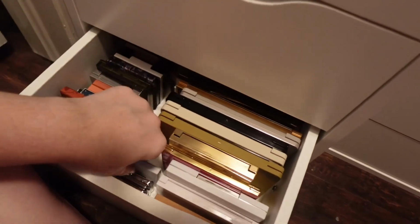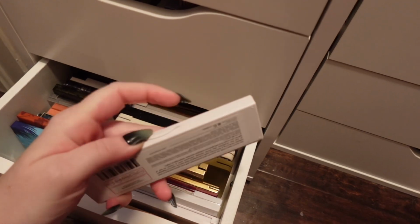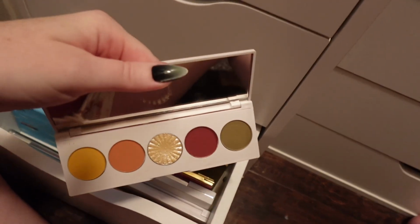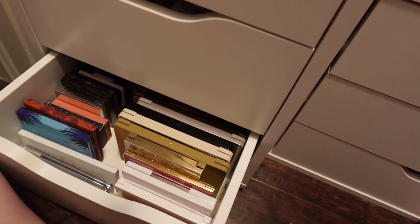Oh, wait, there is one in here. There is. There's the Falling in Love palette from Allie Dawson. You know what? This isn't really a spooky season release, though. This is a fall palette. Yeah, this is a fall palette. That just doesn't fit the theme. Never mind. Okay, I think we're done.